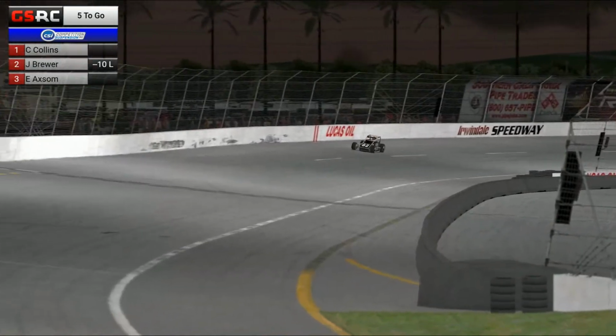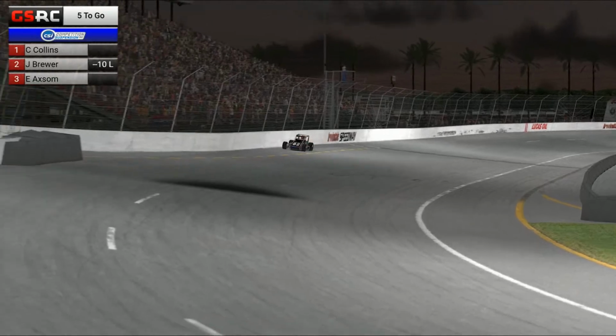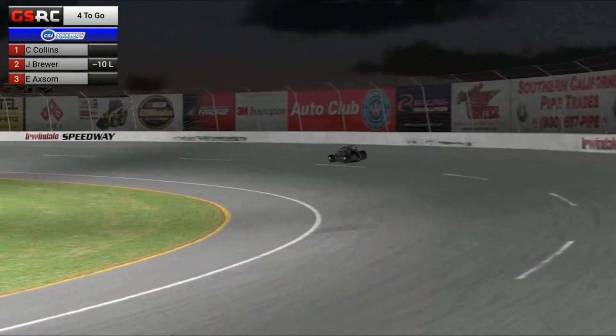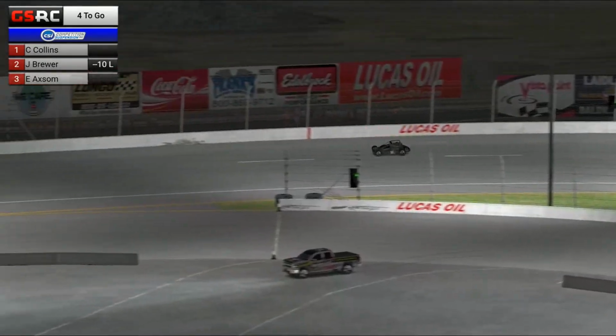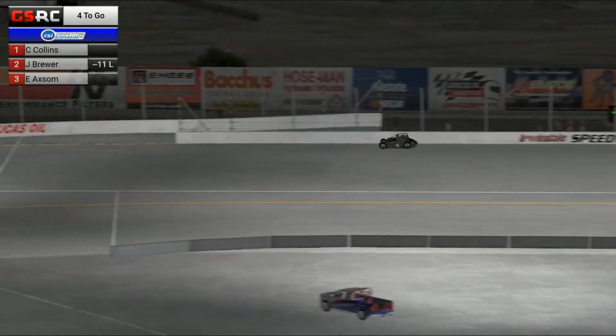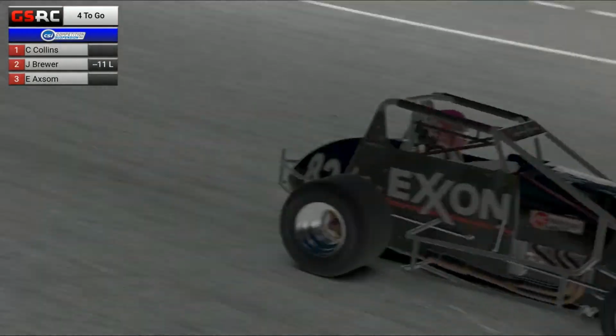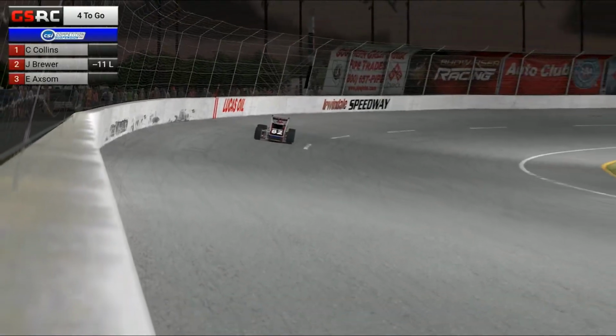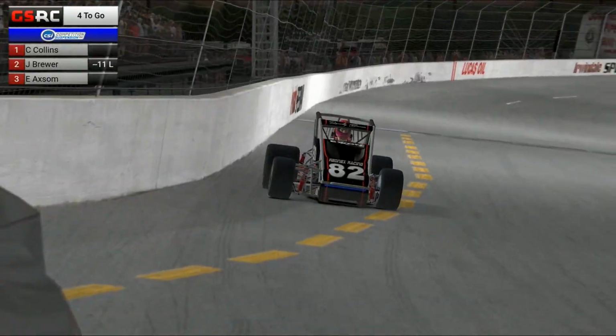More of a reverse diamond in a sense, because usually at some tracks you'd enter high, swing low, and then roll right back up to the top side. Collins is doing, of course, the reverse of that. So trying to carry momentum, slide up, and then get a little bit extra speed off the corner by exiting down, then just repeating that process over and over.